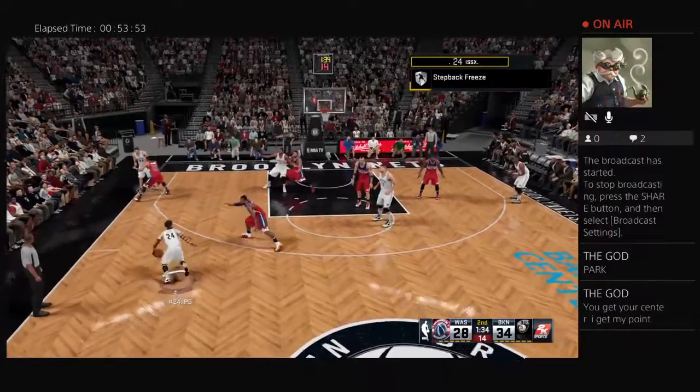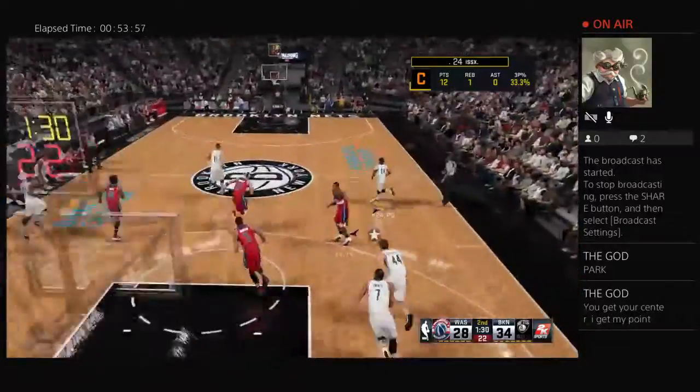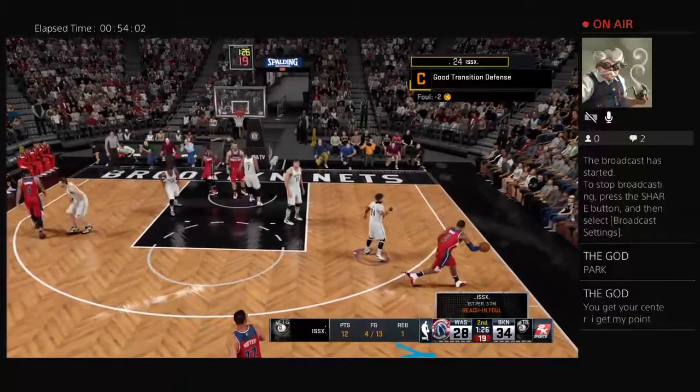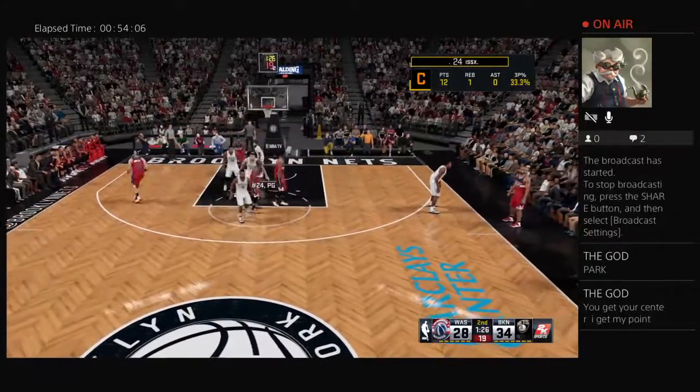Here's Clutch. He's got 12. Shoots a 3. Rebound, Washington. Porter's got rebound number 5 here tonight. No doubt he's struggling right now from the field. Let's see if he can get it going this quarter.